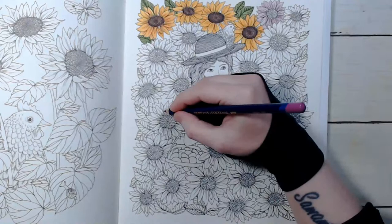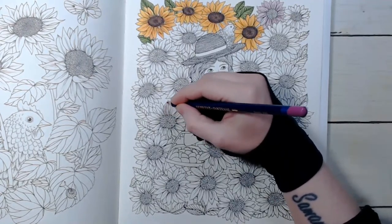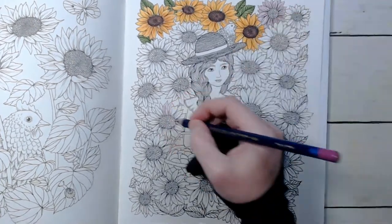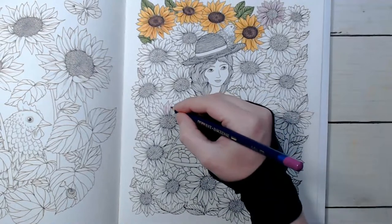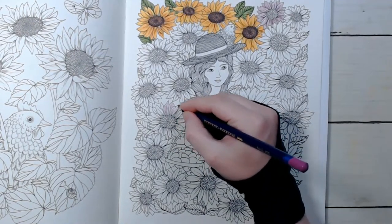Let's see. Let's do this one down here. We're spacing them out. The pink ones. I don't want very many. Maybe three. Maybe one here, one there, and then maybe one down here. Makes a nice little trio.